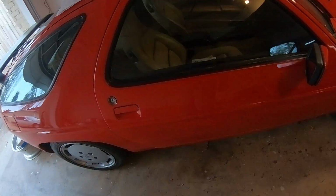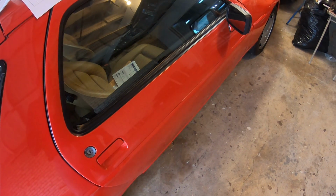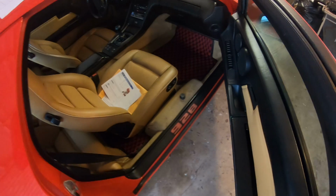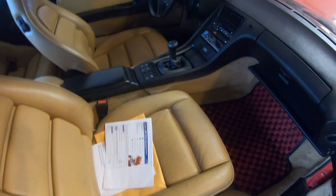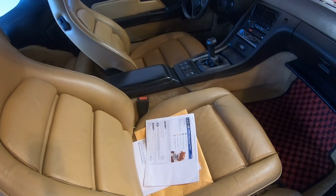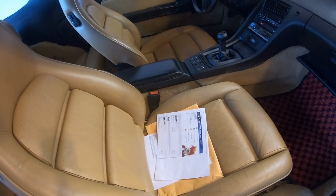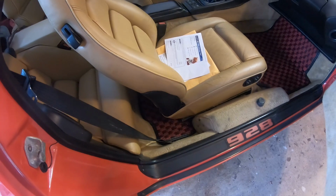I have a few things that need to be addressed, like the engine temperature gauge is not working. The fuel level gauge isn't working either. Is that on the same circuit? I gotta check all that out. And the power seats, you gotta really play with the switches to make them move, but that's typical for these cars.